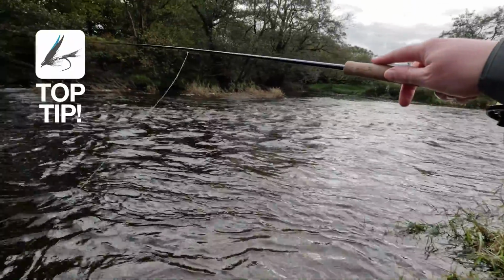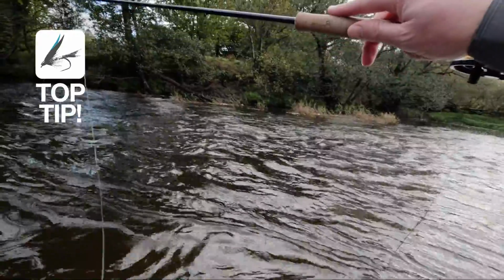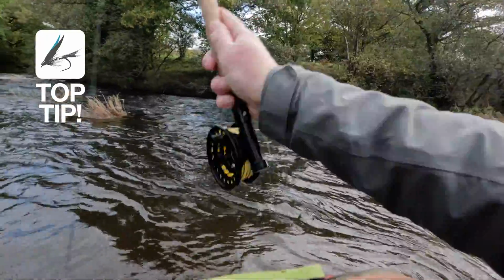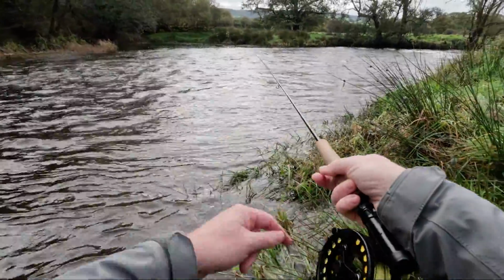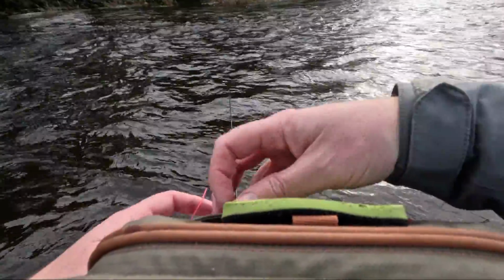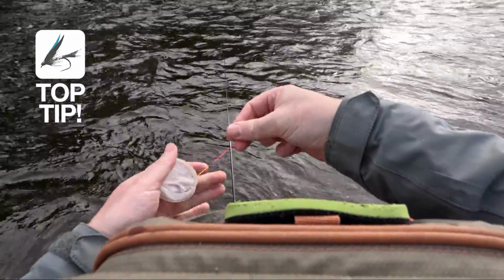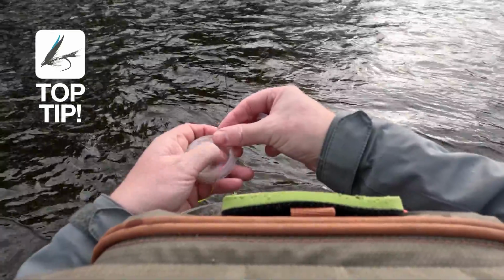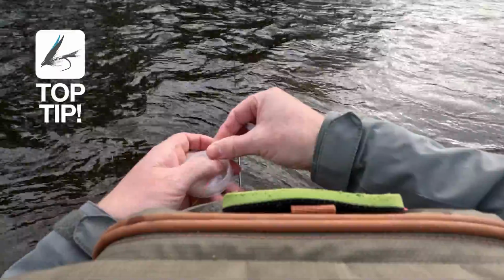Just casting up into the main flow, keeping an eye on my indicator. Giving a little jig right at the end, using a bit of a water haul here. Just going to put some muslin on my strike indicator, help it float, be more visible.